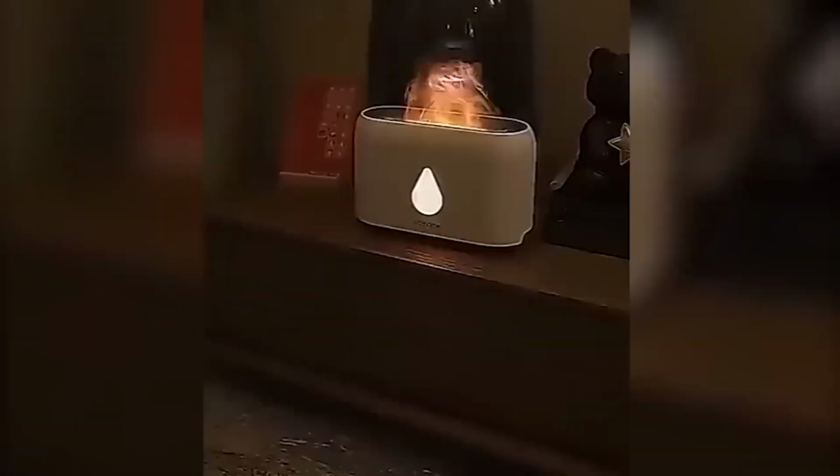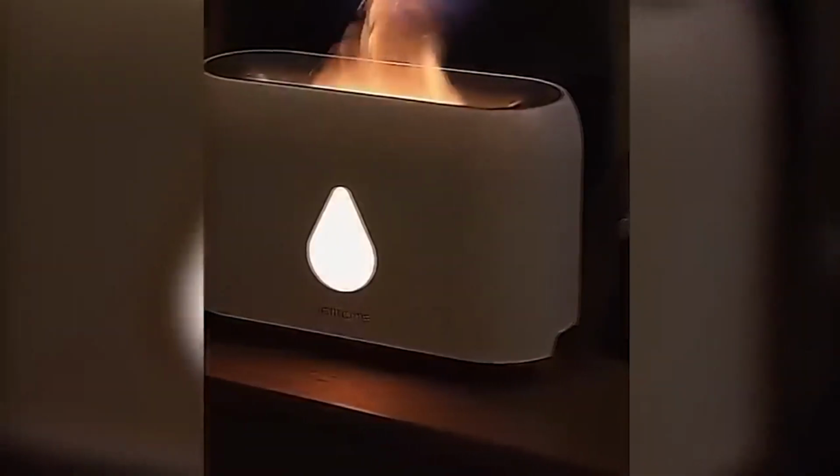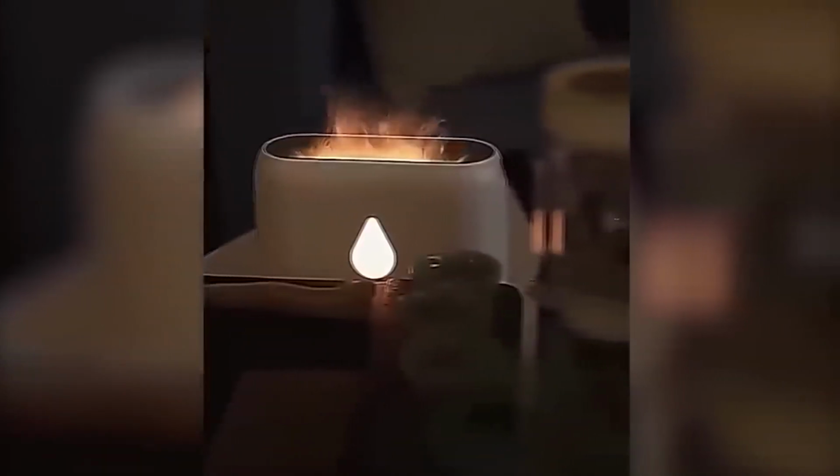The fire is quite realistic, yet safe at the same time. The intensity can be steplessly adjusted from a soft flickering flame to a blazing flame. The humidifier can be controlled remotely by remote control.